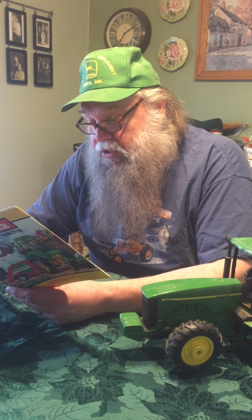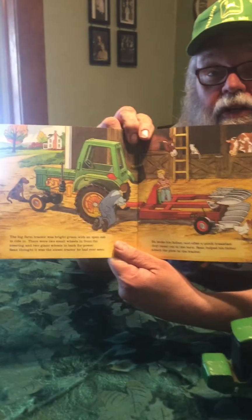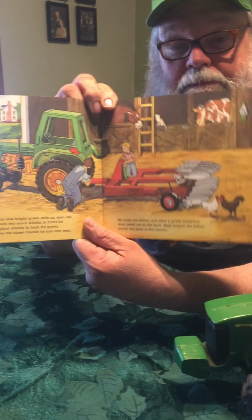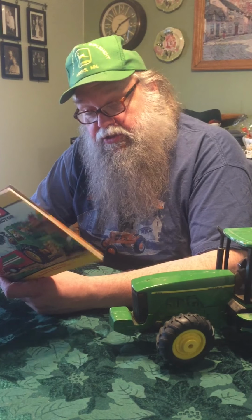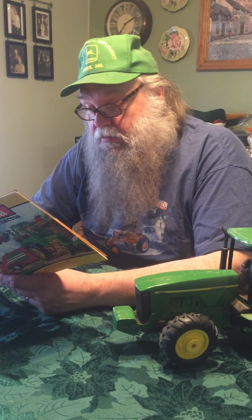He woke his father, and after a quick breakfast, they raced out to the barn, and Sean helped his father attach the plow to the tractor. There they are, attaching the plow to the tractor, and all the animals are watching. "We're ready to roll," said his father, and Sean scrambled up beside him. His father turned the key. Sean liked the way the motor rumbled. Vroom, vroom, vroom went the tractor as they traveled down the road.